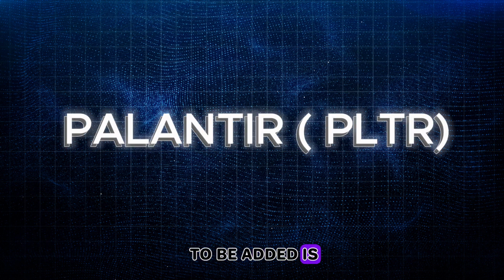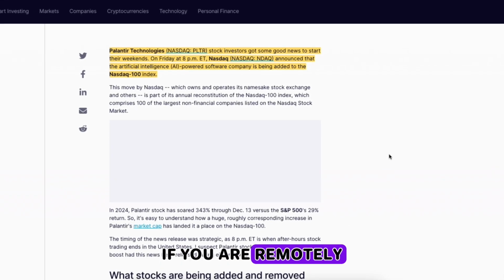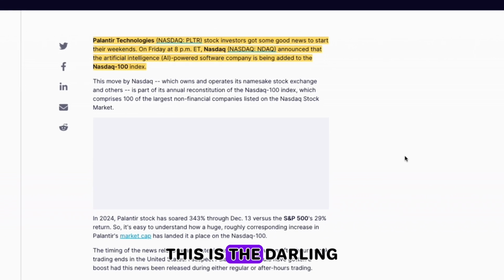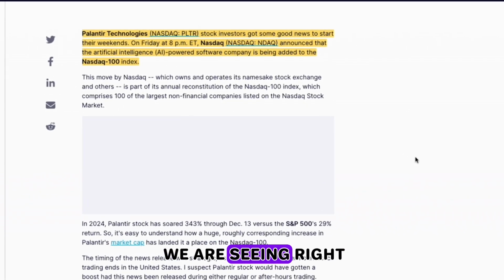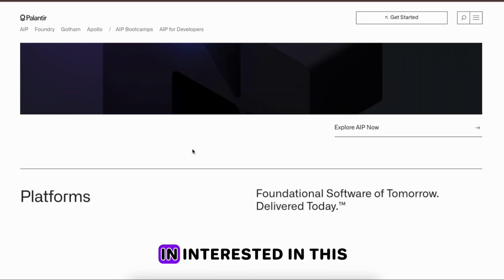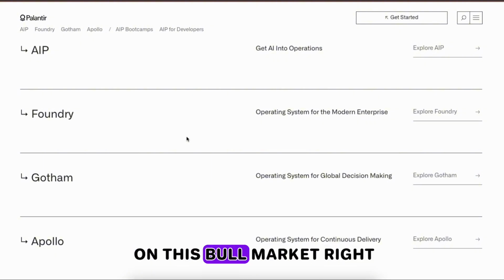Okay, so the first stock that is going to be added is Palantir, right? If you are remotely doing any kind of stock trading, you must be familiar with this name. This is the darling of this AI era or AI boom, I must say, that we are seeing right now. And Palantir is all over it. They have big government contracts as well as a lot of private sectors have invested in this, and they are kind of running really high on this bull market, right?